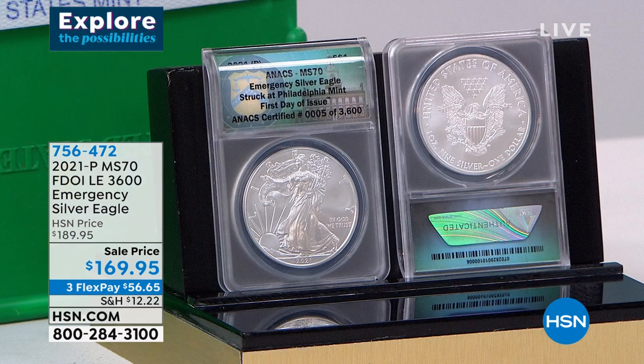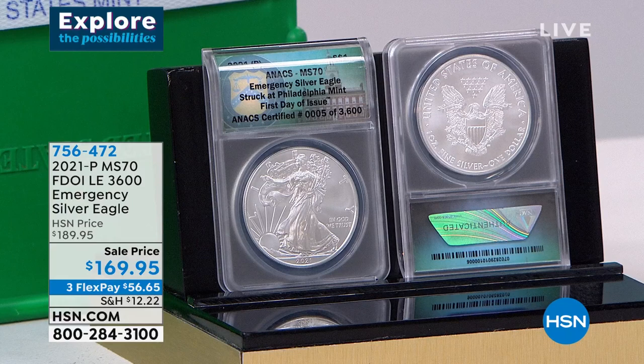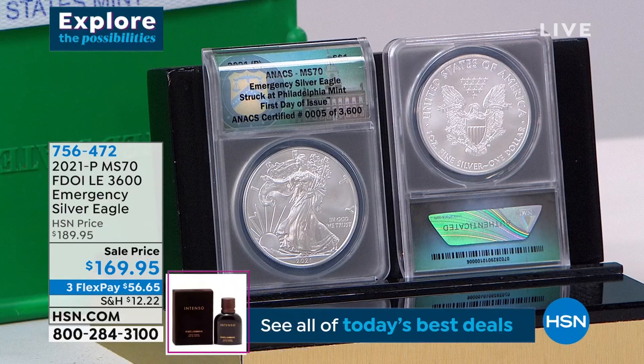But we have this in Mint State 70, and that's the key to collectability. It's not just that it's the rarest of the last year of issue of the American Silver Eagle. It's not just that, okay? This is probably one of the most conditionally rare Silver Eagles ever made by the United States Mint. And what do I mean by conditionally rare? Remember, we always say buy the highest grade you can afford. The single most important determining factor of value is condition.